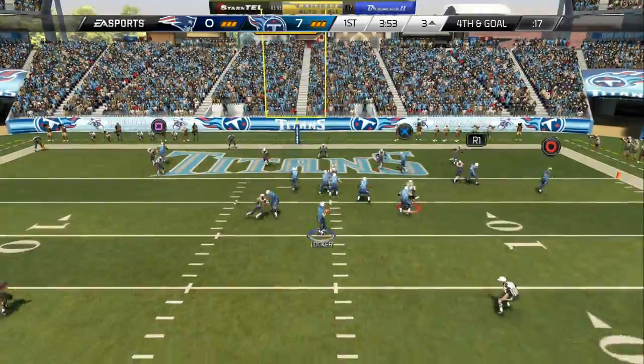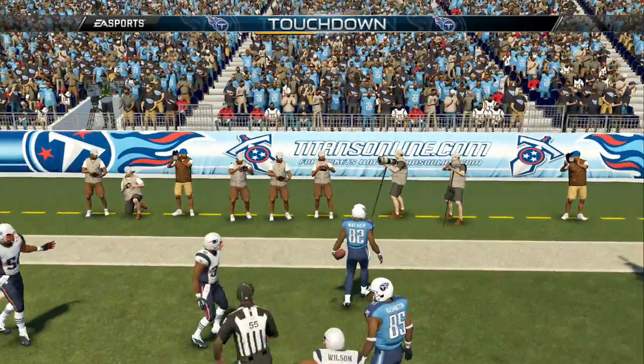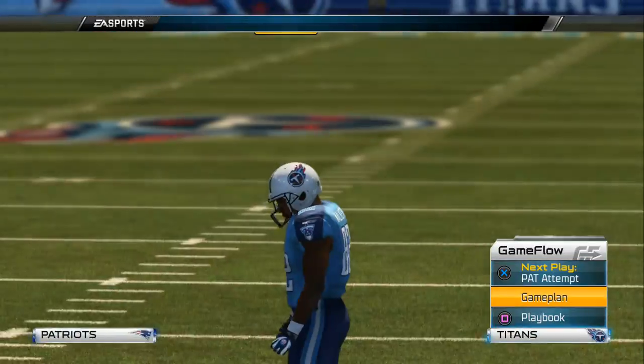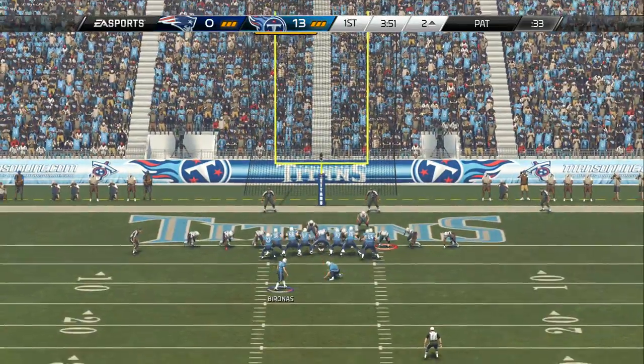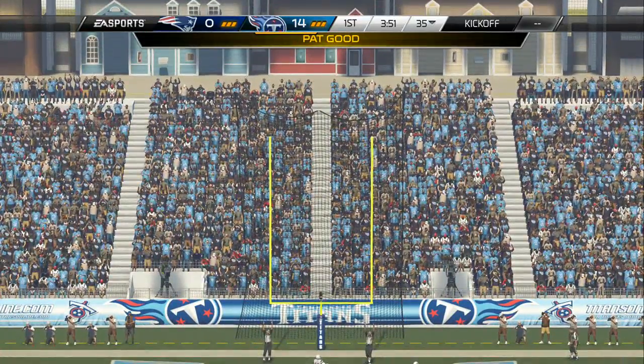It's now fourth and goal. In his hands, complete, touchdown. This is why a head coach gets paid so much money. You get in situations like this, they have to make the call on fourth and goal. He goes for it, and they get it. Extra point is good.